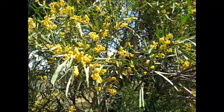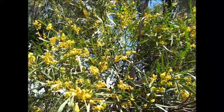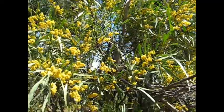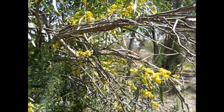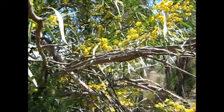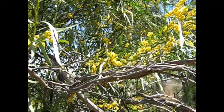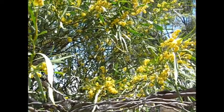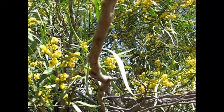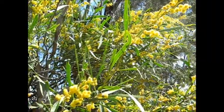I think this is a very old Acacia Saligna, but it's still alive and still putting on a bit of colour. But it's getting all old and spindly now. Of course, cutting it back might make it last a few years longer. A lot of legumes and acacias, if you trim them back, they actually do live for longer. I think this is Acacia Saligna. It's got those long strappy leaves anyway. Very pretty in the sunlight.